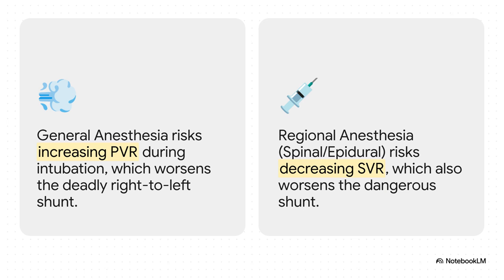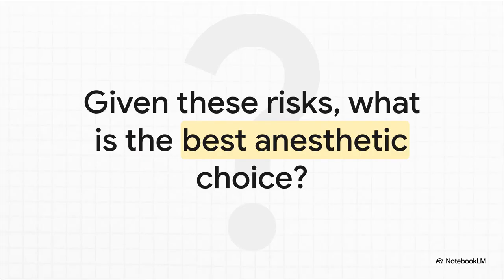It's an incredible dilemma. So what do you do? I mean, really, with both options carrying these huge, almost opposite risks, which door do you pick? How do you even begin to make a call when it seems like either choice could lead to disaster?